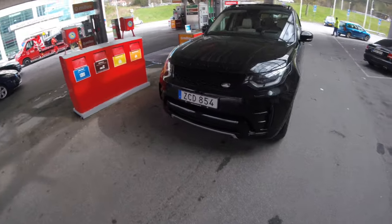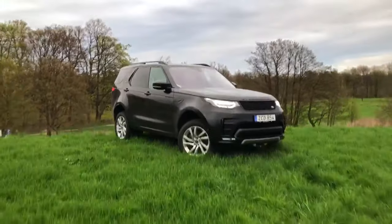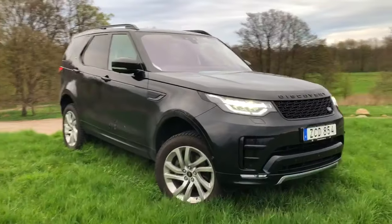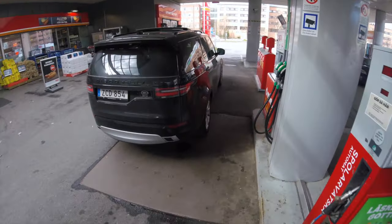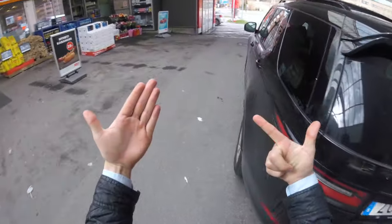Today we're testing out the new Discovery. This is top of the line HSE Luxury. It's a pretty big car, great family wagon. This car has 7 seats.